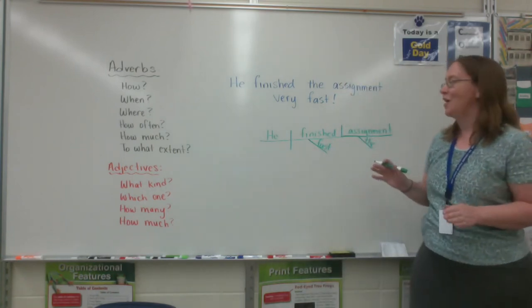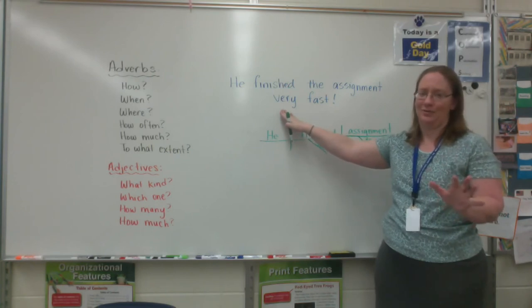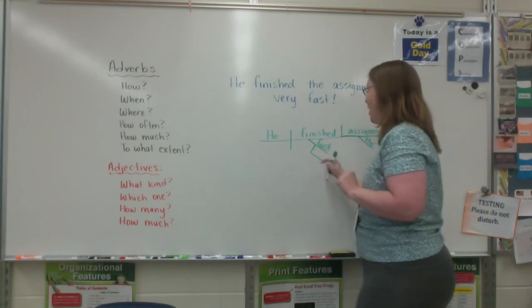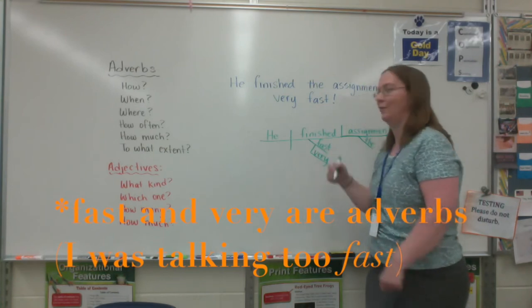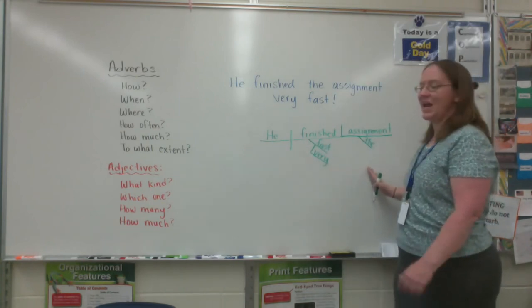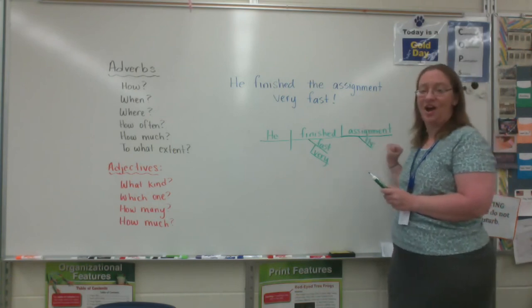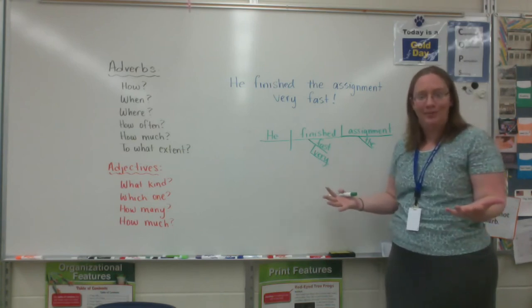Here's the tricky thing. We also have another adverb, very. Very is always an adverb when it's used in a sentence. Remember that adverbs can not only modify verbs, but also other adjectives. So we are going to draw another line under this adjective fast to put our other adverb, very. This word very is answering our adverb question, to what extent. So by using these diagrams, I can tell all of the words under the verb are adverbs, all of the words under the noun are adjectives, and any words coming off of an adjective are also adverbs.